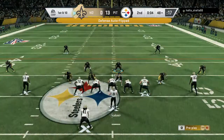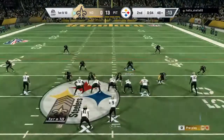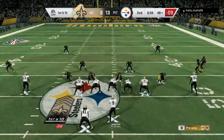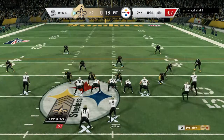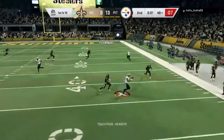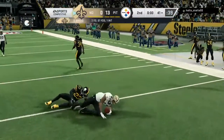And unless this is a quick incompletion, this is likely the last play here of this first half. A final shot before half for Breeze. Gets this to a standout receiver, Thomas.